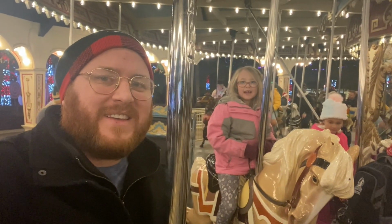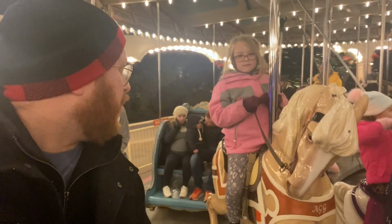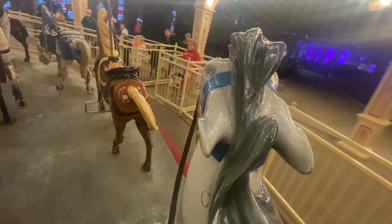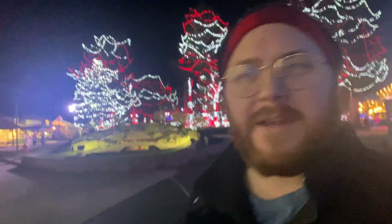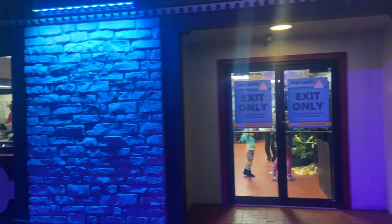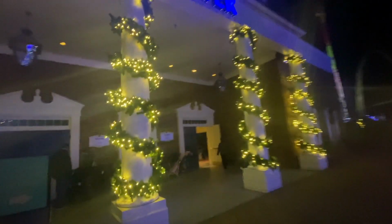You ready? Yeah. I'm walking in the winter. Woohoo! 17 minutes and our first ride's down. Now we are headed off to Charlie Brown. And we're here at the Kings Island Theater for a Charlie Brown Christmas.